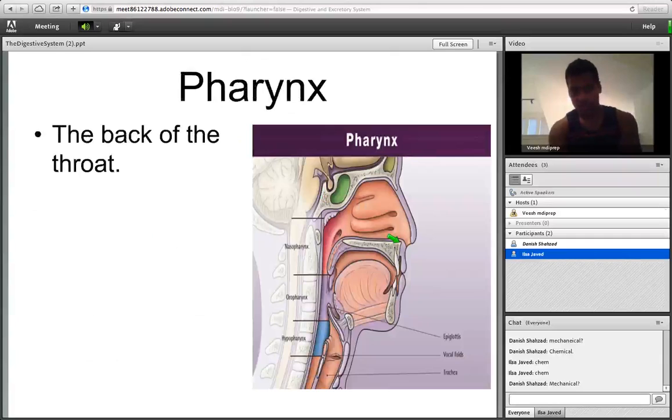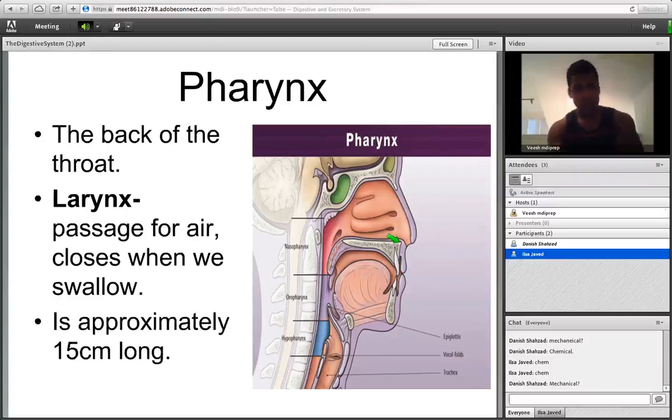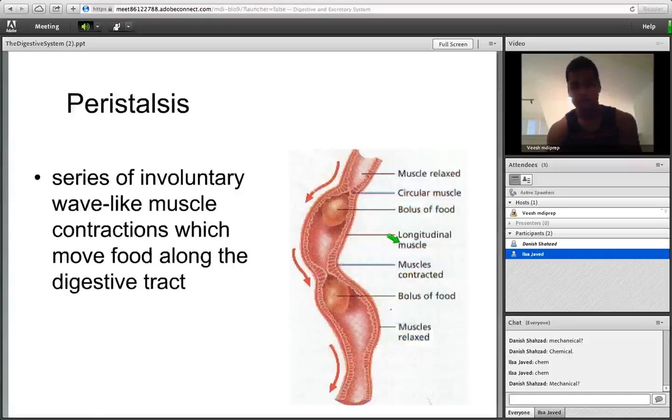Okay, so the pharynx, that's the back of your throat, and the larynx is the passage for air. So the pharynx becomes the larynx eventually. It's approximately 15 centimeters long. You don't need to know that. You also have these digestive glands, which you don't need to know for the MCAT, so I'm just going to skip through them. Peristalsis, we already went over it. It's a series of involuntary wave-like muscle contractions which move food along the digestive tract.